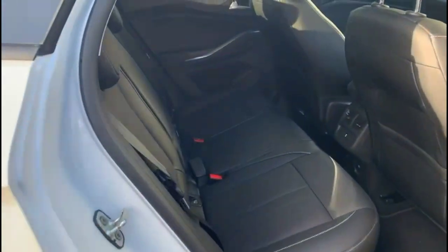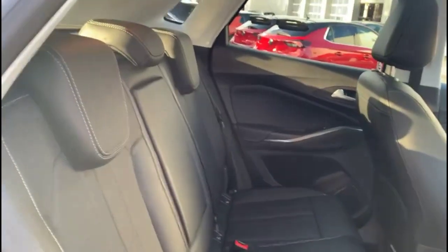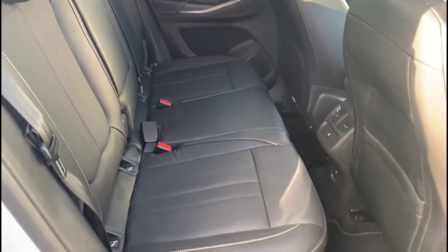As we head inside the rear, a spacious seating area and full grey leather with individual headrests, plus ISOFIX provision on the outer rear seats.